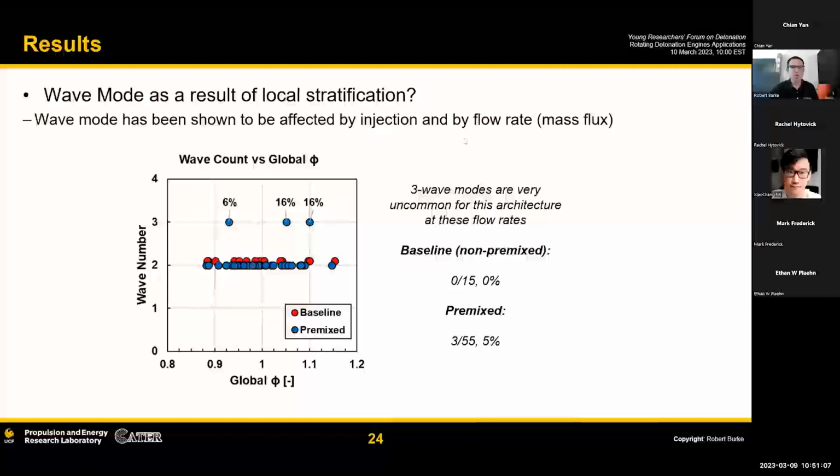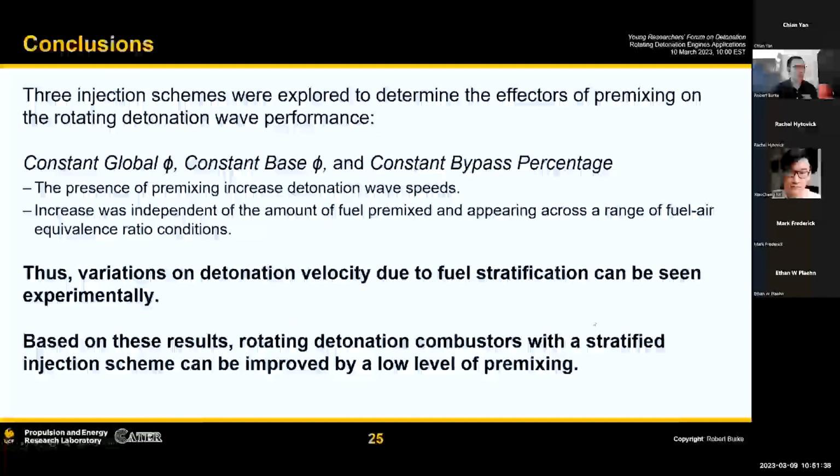Typically, your wave mode in terms of wave number is affected by your injection geometry, as well as also your flow rate, your mass flux. Here, just based on our fuel stratification, we would have the presence of these 3-wave modes. Now, again, this would take a lot more investigation in the future. Also, one of the things I'd like to point out, these 3-wave mode cases, where I've highlighted the bypass percentages these occurred at, we did not include in any of the results we showed in the previous schemes, again, because they were very much outliers. But it was very interesting, the fact that those outliers really even revealed themselves.